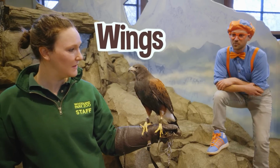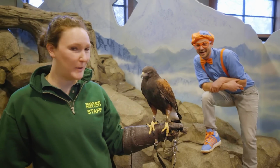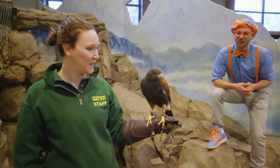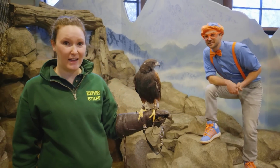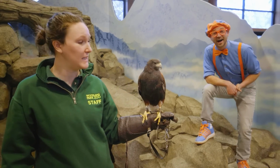Does it have big wings or thin or small? He has big, broad wings that are good for soaring, but not very good for diving fast. Do they live together or alone? Harris's hawks are very special because they live in family groups with other hawks. Most birds of prey live by themselves.